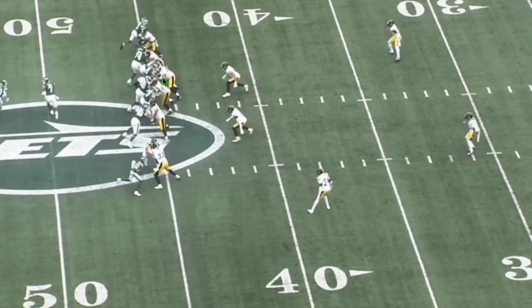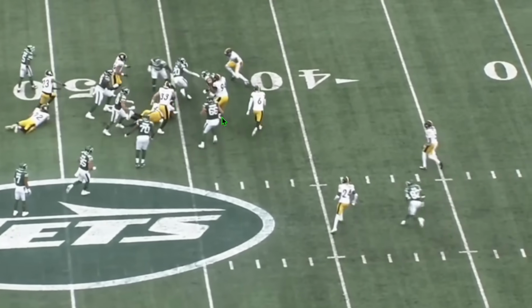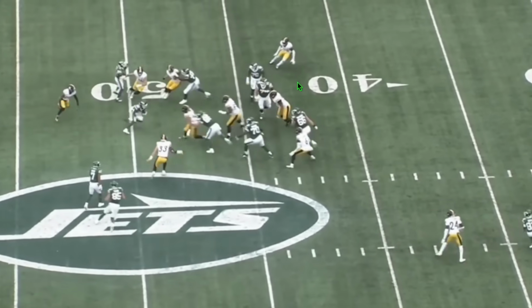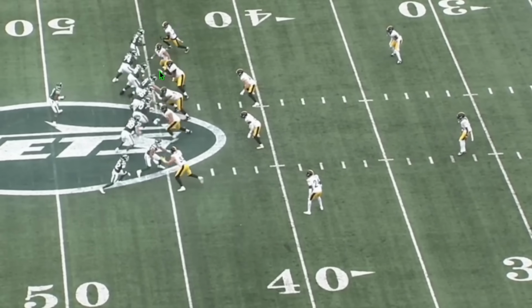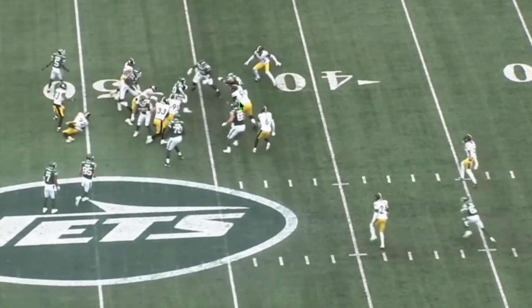Now from the wide copy, you see Yahyah Black at the top of your screen take on two blockers. Wilson goes unblocked, overruns the play, can't quite make the tackle there. But again, 94, going back to the very beginning, doing his job, holding his gap, taking up two guys. That's exactly what you want to do. He's not giving up any ground, right? Holding his gap the entire way.